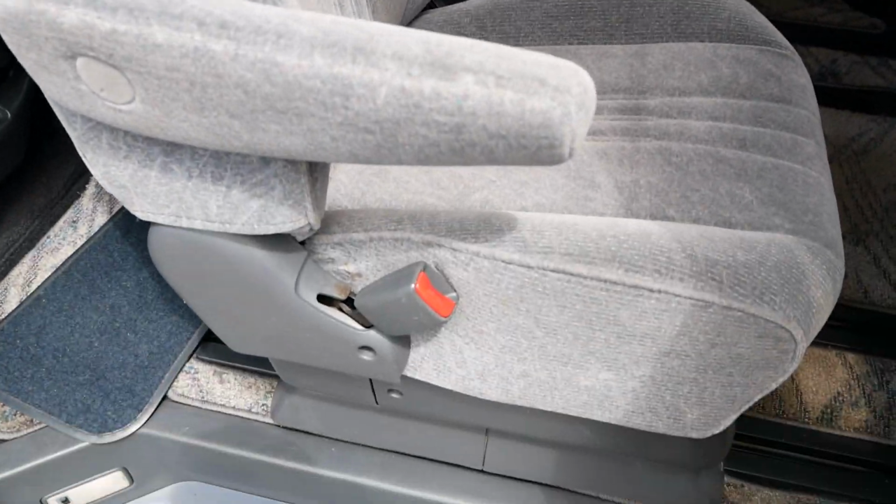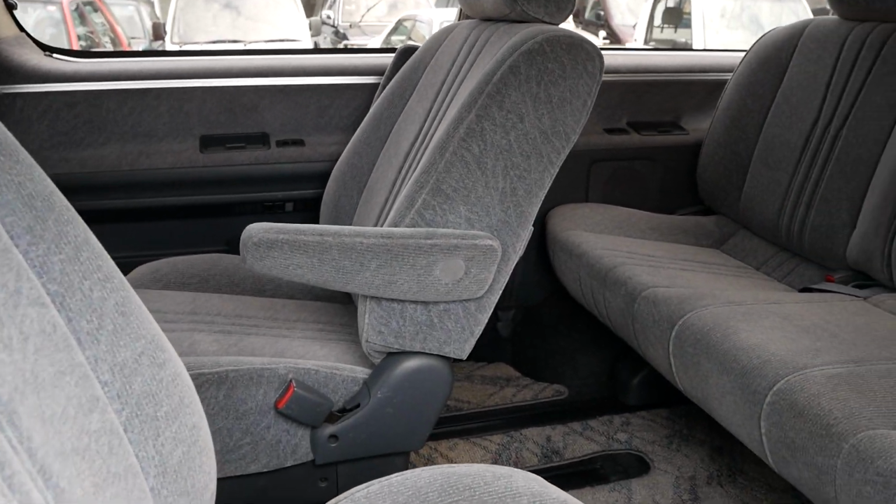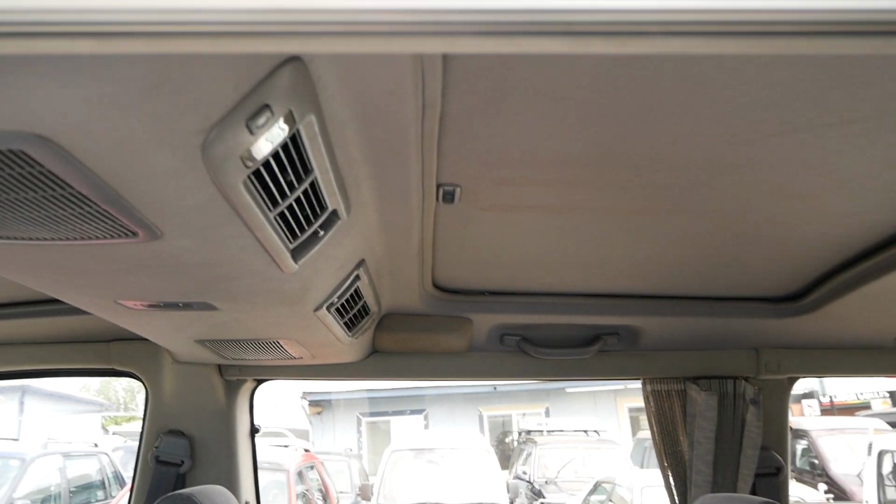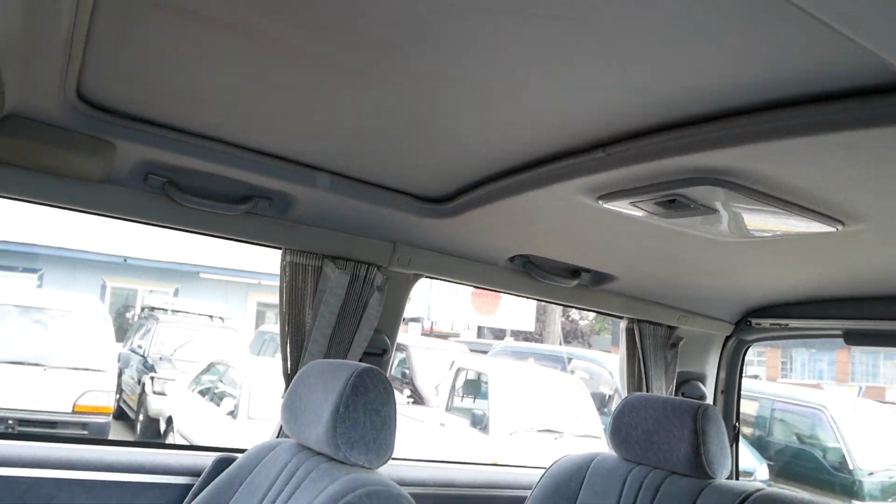So you have rotating second row seats, captain's chairs, as with all of these Japanese vans. Rear climate controls over on the side there. Power curtain controls at each seat. And then 3 seats in the third row. And dual sunroofs. You get a smaller one in the front, a giant one, and this is power. It rolls all the way back here in the rear.